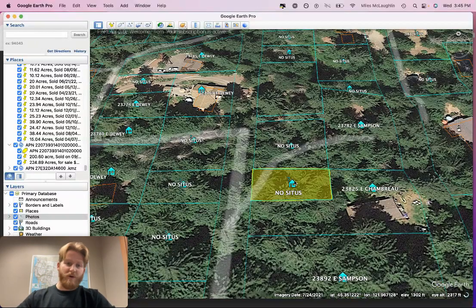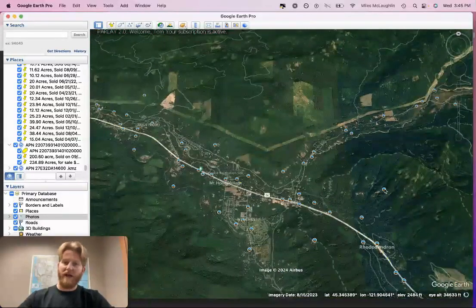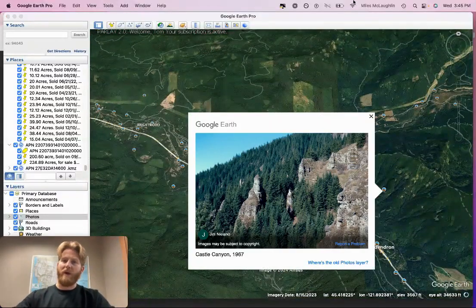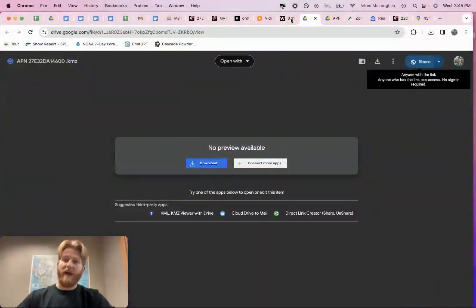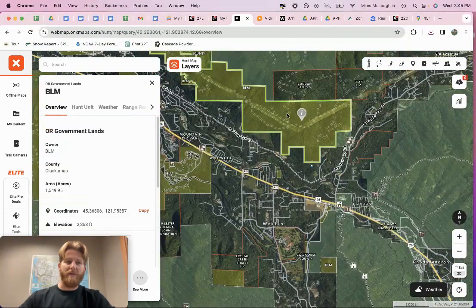It's pretty flat, pretty private. I like it a lot. Just a great location here next to Mount Hood. A lot of public recreation, a lot of public land next door to you. So if I zoom out on Onyx Maps, you can see this is all BLM land.